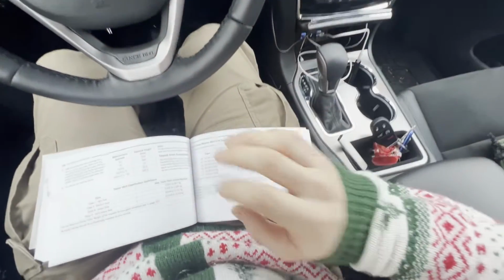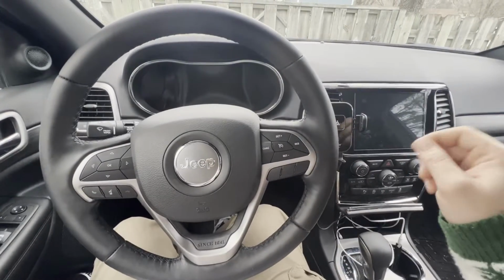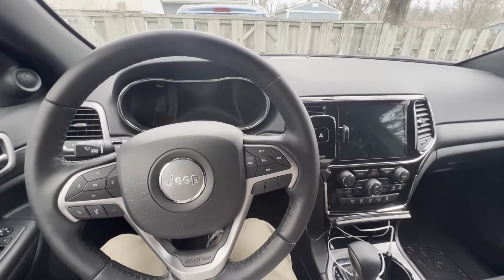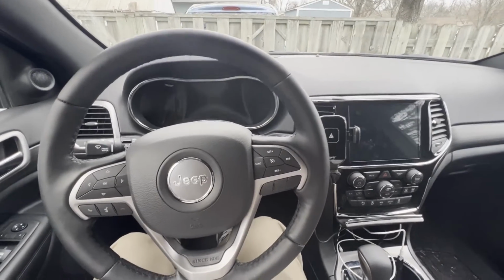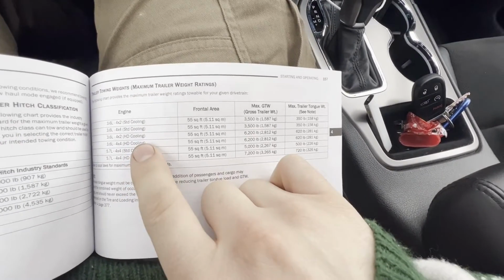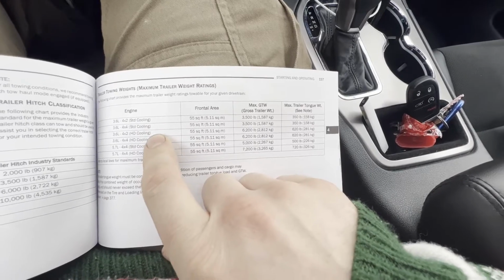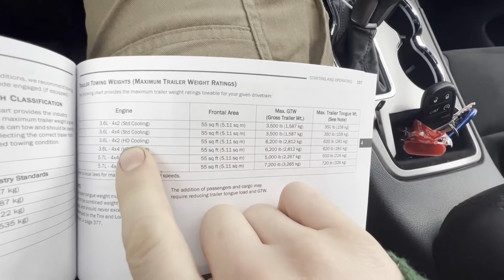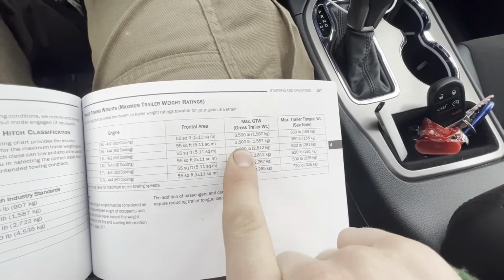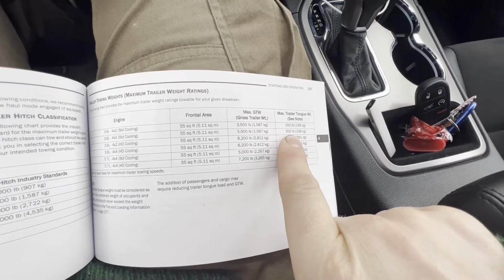So I have here my owner's manual. This is a 2021 Grand Cherokee. There's the WK2 Grand Cherokee. It is not the new WL, which is the 2022 on up. So, as you can see here, here's the chart. It doesn't matter if you're four-wheel drive or two-wheel drive. What matters, apparently, is the cooling. So, 3.6 liter, whether you're 4x4 or 4x2, 3,500 pounds max trailer weight with a 350 pound max tongue weight.